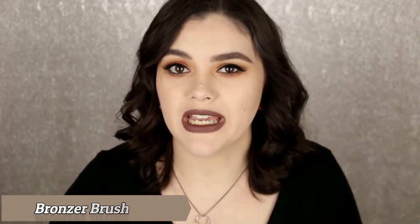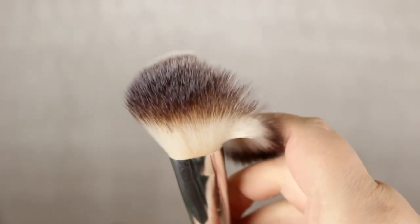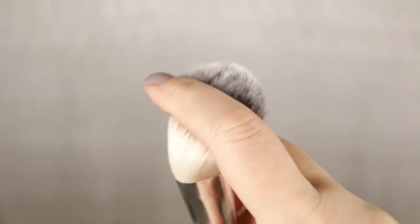So when it comes to bronzer brushes and blush brushes, I am extremely picky, and I've noticed over the years, or just this past year, I like a particular shape and style of brush. I like something that's really fluffy, but not too long, not too short, just somewhere in between. Right now, this is my only favorite bronzer brush. It's the F20 from the AOA Studio line.